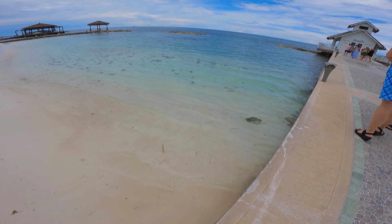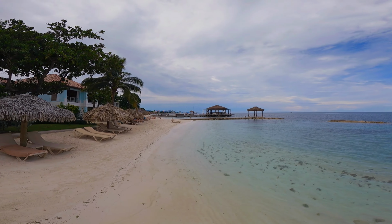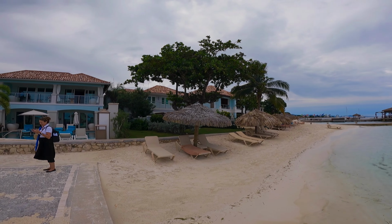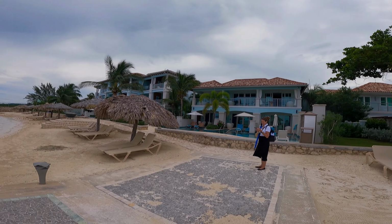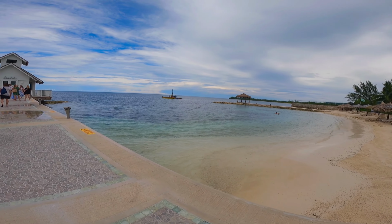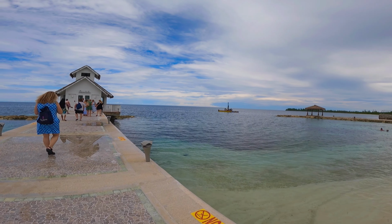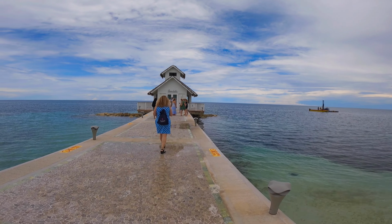Aside from the Overwater Chapel, they also have several points throughout the resort where you could get married. This is just one of those options, but I mean, this is just gorgeous. The water at Montego Bay is super calm, as you can see here. It is really spectacular and the perfect backdrop for a beautiful wedding.